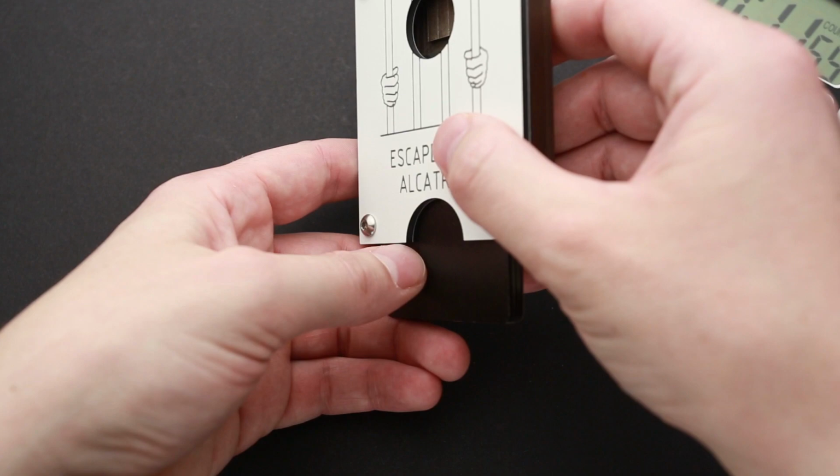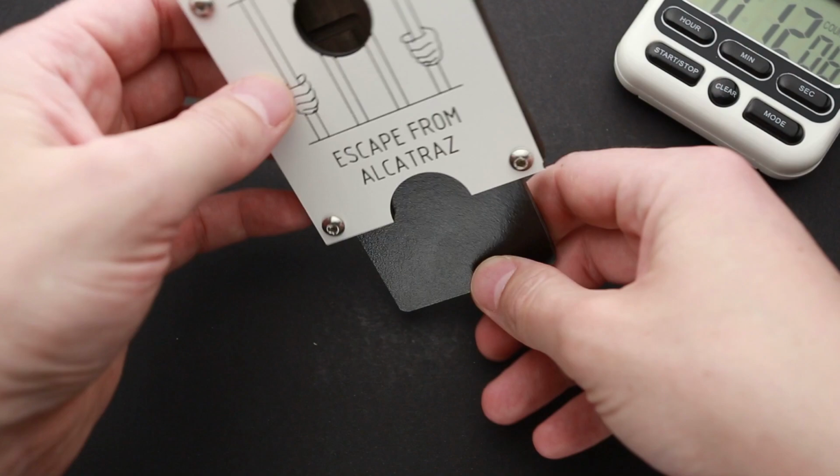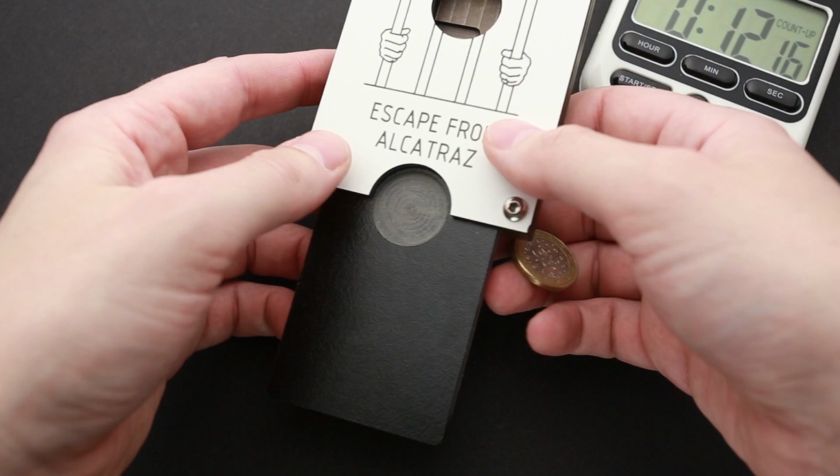Okay, now I have to probably tilt it to move the ball that is hidden somewhere inside. Ooh, that's nice. Ooh, finally I've been able to remove the coin. Okay, it took me 12 minutes and a little bit of luck to solve the puzzle.